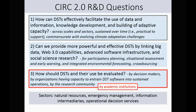We've talked a lot about that box labeled number 1, about how we can have our decision support tools effectively facilitate the use of data and information and building adaptive capacity and so on. But we're focusing now on how the decision support tools and their use should be evaluated, number 3. And we've talked in the past about the evaluation from a decision maker's perspective, and then from the climate science enterprise about moving things to operations. But we're focusing on that last one now.